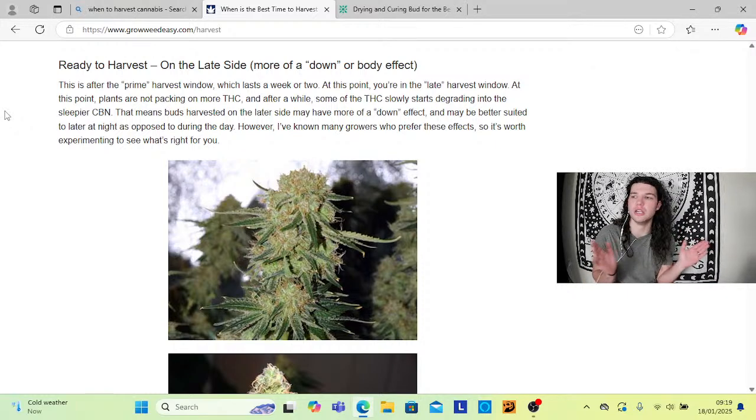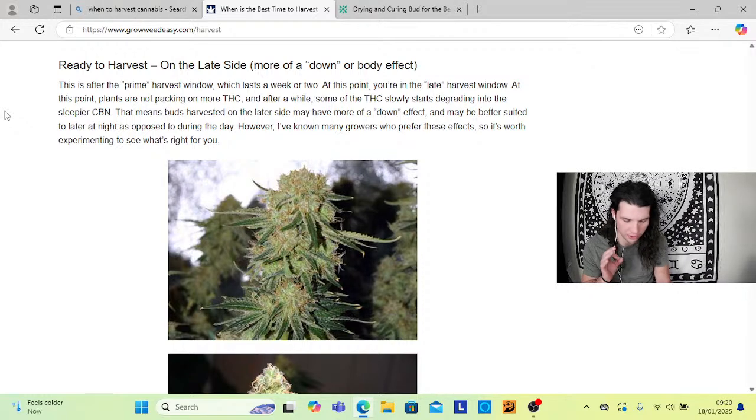And that's kind of what it's all about, is finding out what you want out of your plant. Because a lot of people, I think the vast majority of people, when they smoke, they want that body effect. They want to be knocked out. They want to have that sedated effect. And a lot of people specifically use it for sleep.